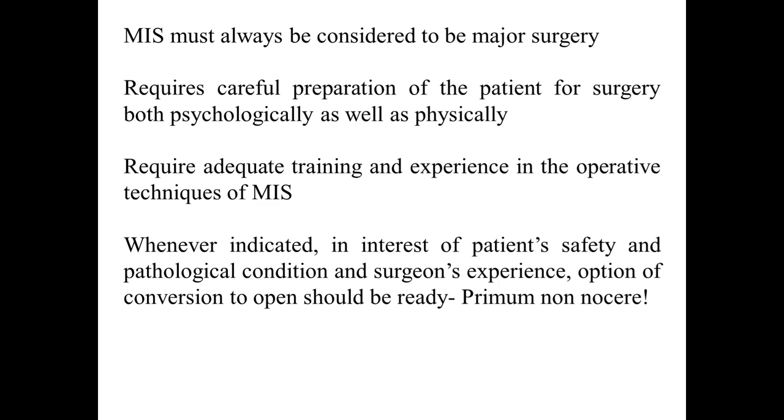And the person should be psychologically and physically fit, physically in the sense that the patient is undergoing major surgery. And psychologically, maybe the patient has a phobia about whether the surgery is going to be complete or not, and whether it's going to be as safe as one thinks about in surgery these days. You will have to make the patient confident about going in for his surgery through the laparoscopic or minimally invasive route.